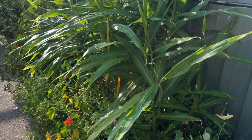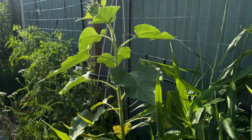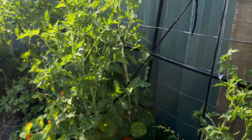Now, with the high heat and the humidity, the mulch is a lifesaver in my garden, and we can still have seasonal salads all throughout January and February without lettuce.